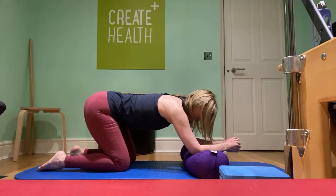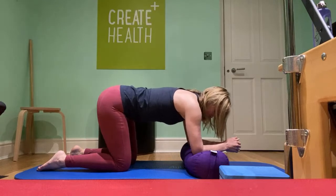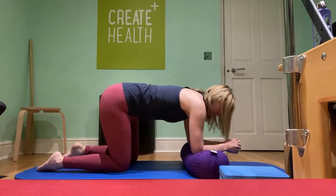Feel that movement. Not forcing it, very, very gentle. Good. And then come back.